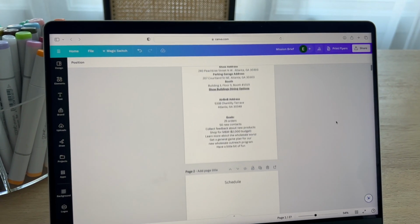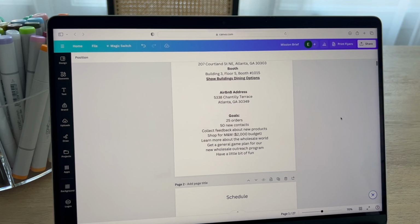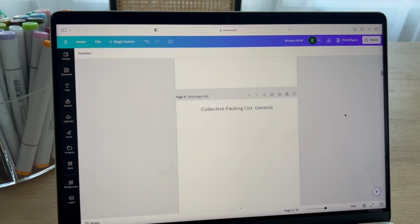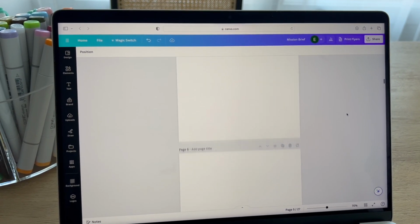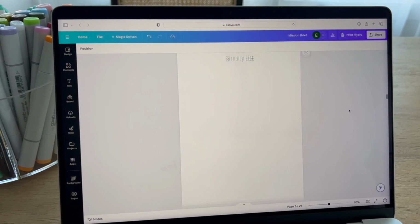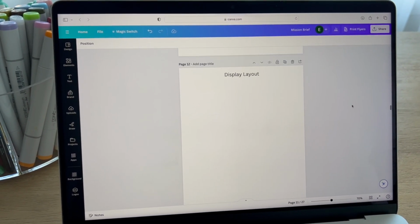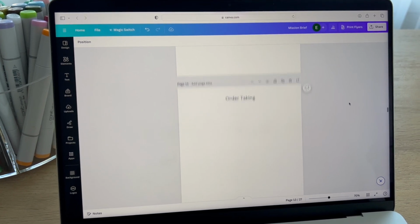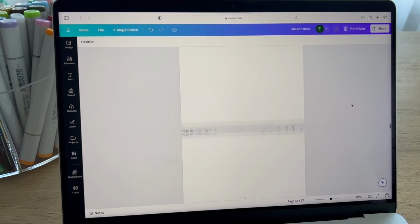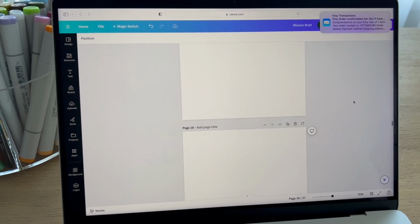So my top priority is putting together the mission briefing for my whole team so we all have the same plan and everything ready to go. I'm gonna put together our schedule, assign the cars, put together packing lists of everything that we need to bring for the booth. Then I have the Airbnb information, all of our meals, our grocery list, parking, and then our plan for loading and setup, our display layout. I'm gonna draw out how to do order taking, talking points with retailers. I'm sure that's gonna go on for a while. And yeah, we'll see what goes after that, but this is what I'm working on so far.